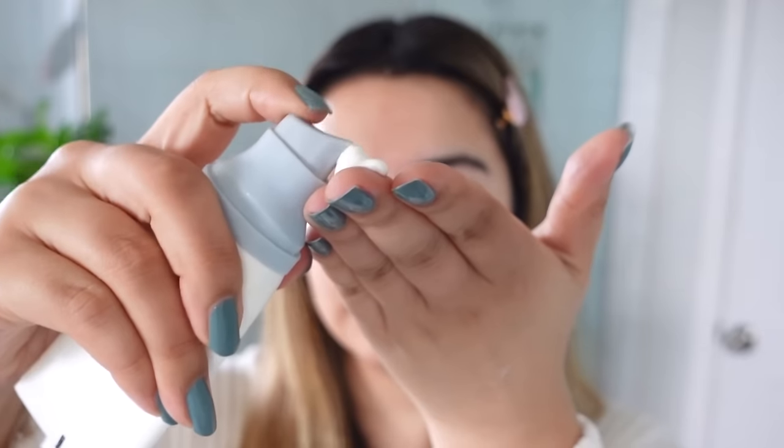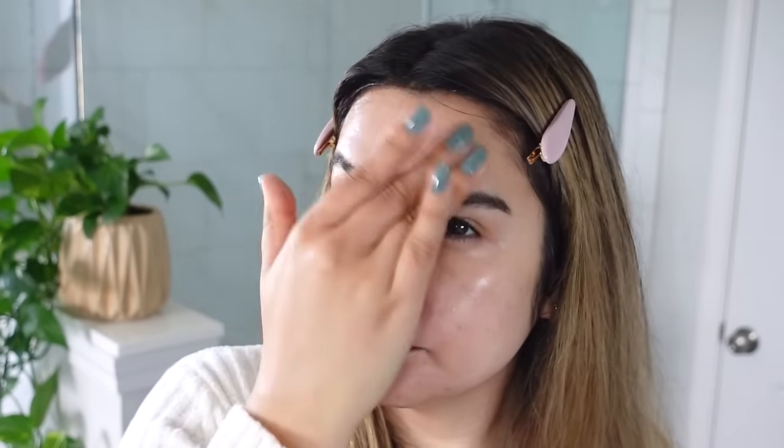We know the importance, but when you're using tretinoin, it absolutely 100% is making your skin so much more photosensitive. It means that you are going to get more irritation and itchiness, potentially burning your skin in the sun, than when you weren't using tretinoin. And I learned this the hard way when I first started using tretinoin. You really need to step up your sunscreen game.